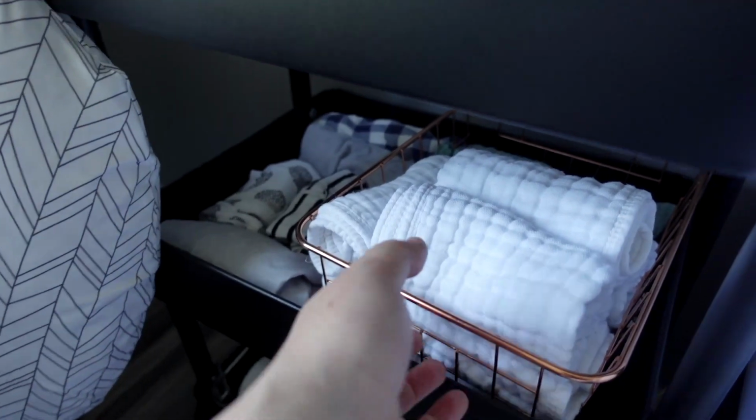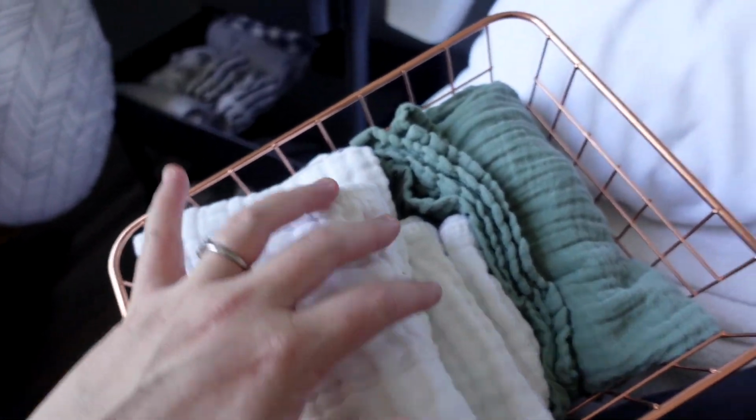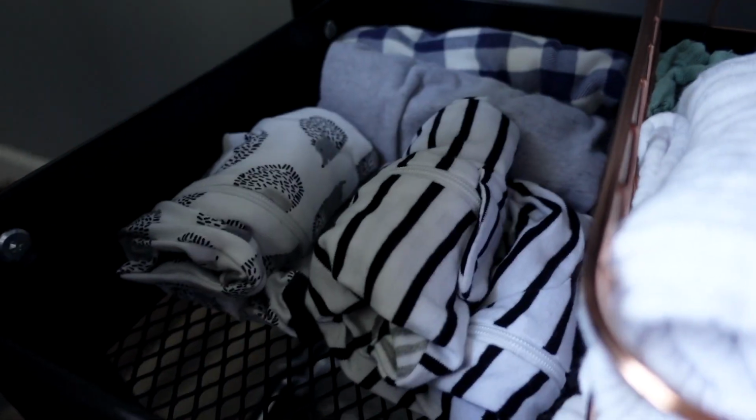Now down here in the middle, we have this other basket. All we have in here are burp cloths, tons of burp cloths, and then an extra little swaddle blanket just in case we need that. And then beside that we have extra clothes. So this is extra newborn onesies and then extra gowns.